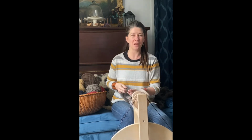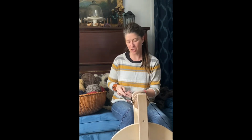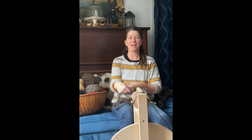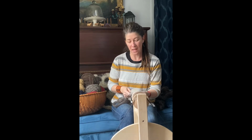We mainly raise them for fiber, although, full disclosure, we do eat meat, and sometimes we will sell some lambs, especially if it's a boy year. We used to sell our fiber and everything at the Ithaca Farmer's Market for a lot of years. But this year, due to COVID, we can't be there anymore.